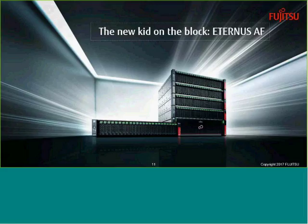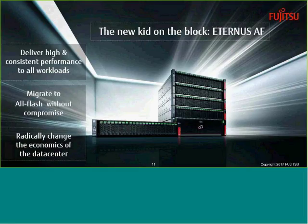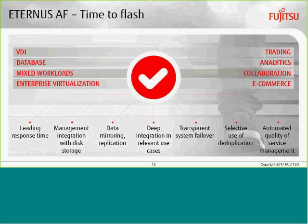All-Flash ETERNUS AF array. You can really break out of some of the old habits you may have and understand some of the business value of ETERNUS AF, accelerate what you're doing, modernize and transform what's going on. And we do this with three main concepts: the ability to deliver very high and consistent performance on all workloads, the ability to help you migrate to all-flash without any compromise in a very simple way, and the ability of our all-flash array to radically change the economics of your data center. That's a key benefit as we move forward and look at the cost of doing that migration. We're really able to help control that and drive that cost down.